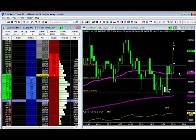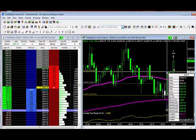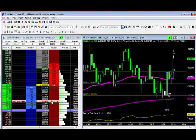Look at this rally. I love it. Okay, the old high of the day was 204 3/4. I'm actually going to go up to 204 1/4 and lock in profits. 204 1/4. Look at this. See if this thing runs.